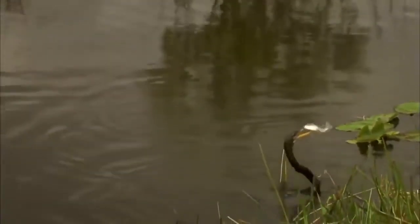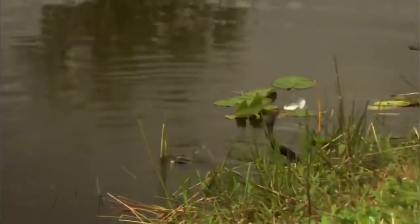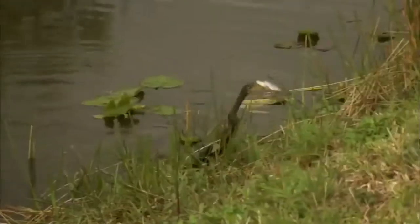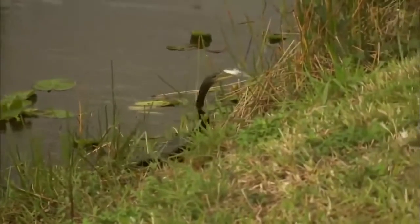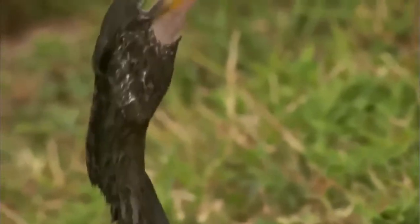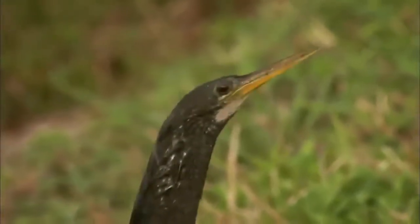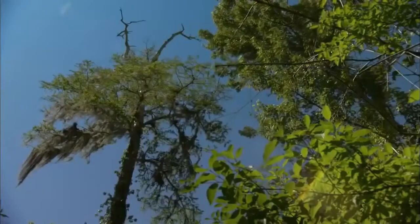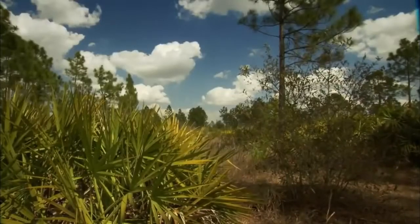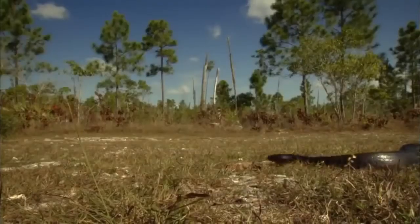They don't seize their prey with their beaks. These birds are spearfishers. The unfortunate fish has been impaled on a razor-sharp bill. It takes a bit of fancy beak work to free the fish. There are resident reptiles here too. Could pythons have an impact on them?